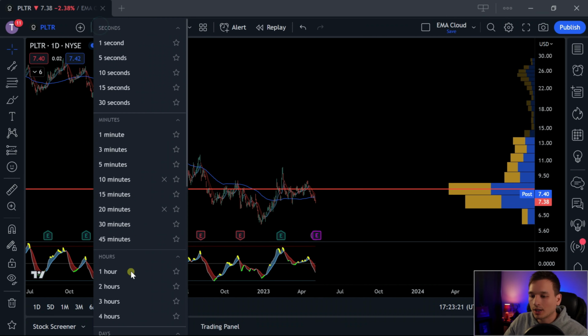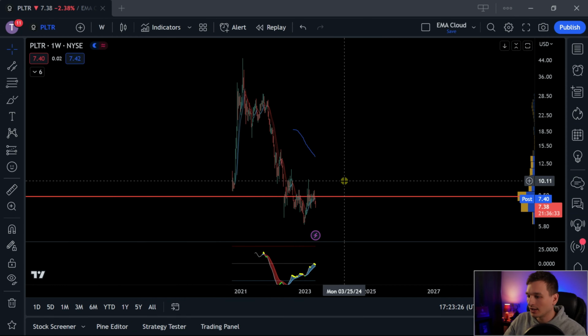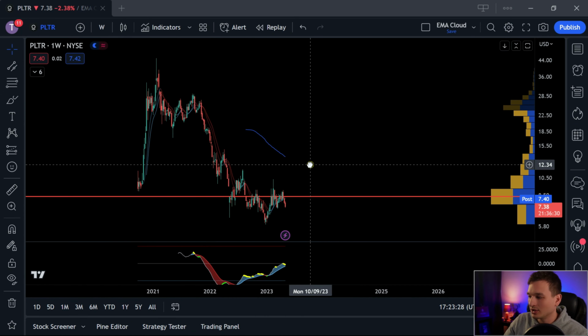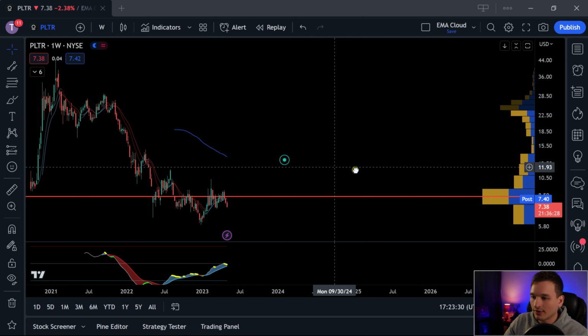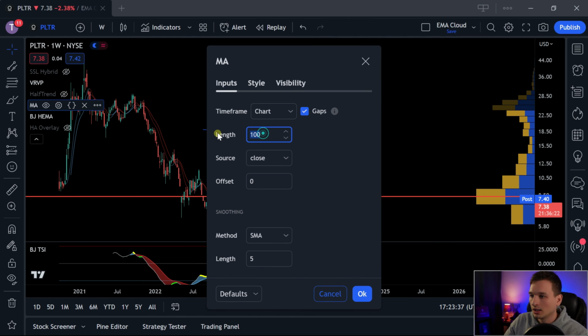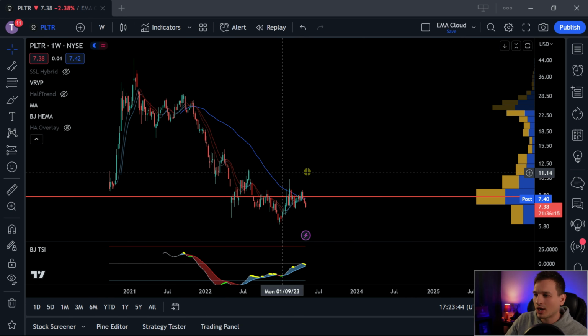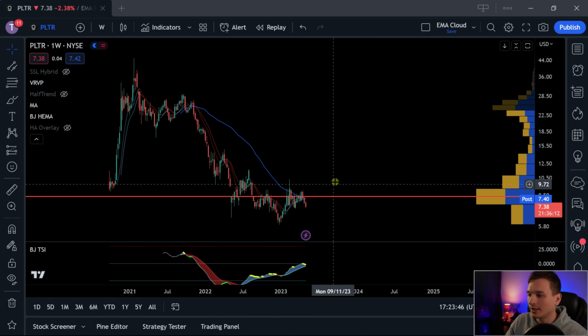And let's just bring up the weekly real quick, and let's see how that looks, because that'll also give us some indication. And yeah, you can see right here. Now I know this moving average isn't really going to do anything. I mean, you can lower the moving average. Let's go to 50 once, and let's see if that brings us anything. That's a little bit better. So you can mess around, maybe bring it down to the 25-day moving average.